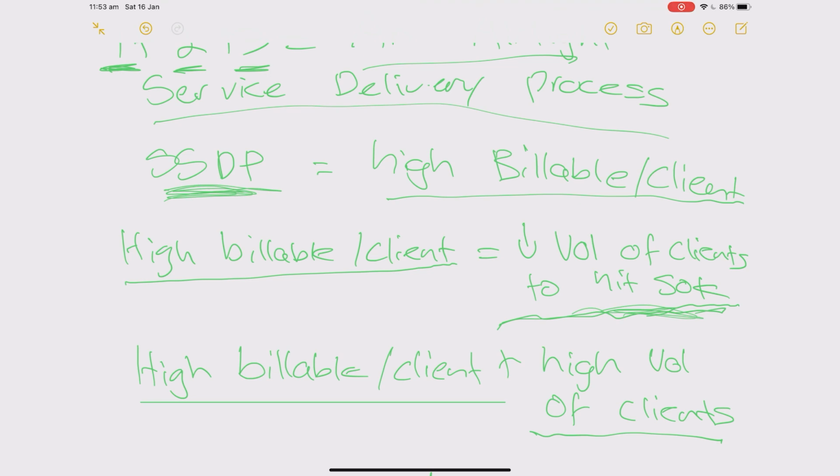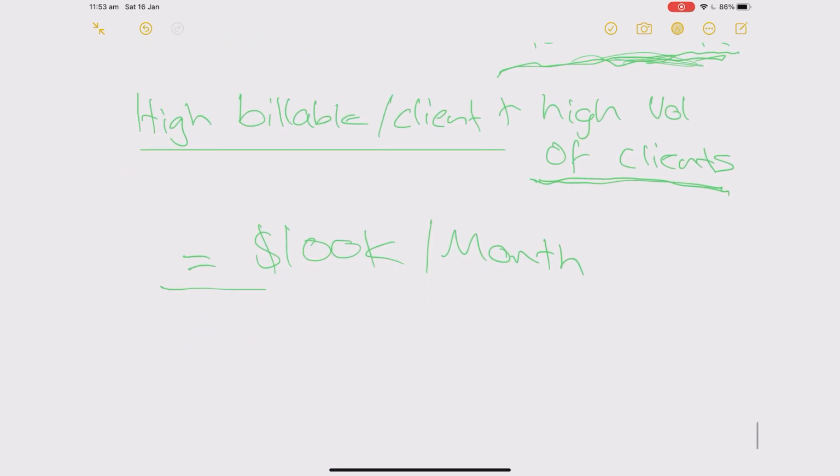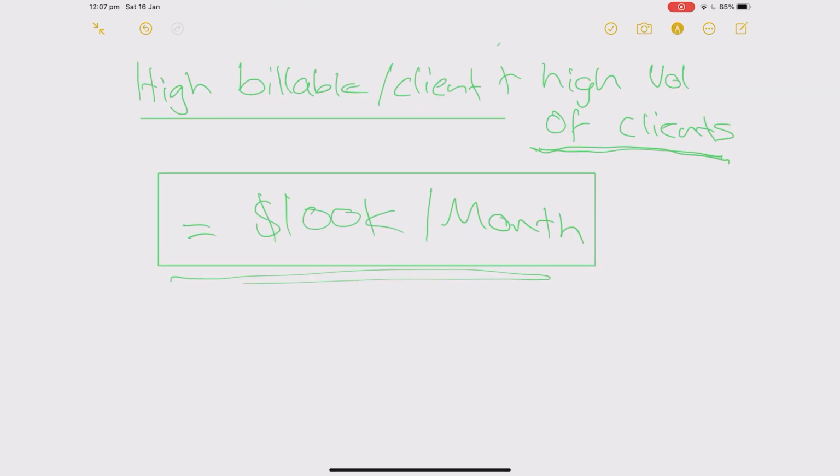But what happens now when you add a high billable per client with a high volume of clients? Well, that is where you get a 100K plus per month agency. That's how you can hit 7 figures with your agency. So that's it. That is how you can hit 50,000 a month with your agency. And then obviously from there, you can go on to the 100,000 per month mark with your agency.